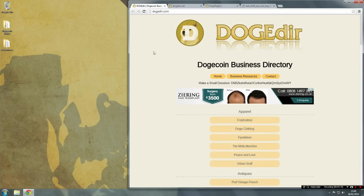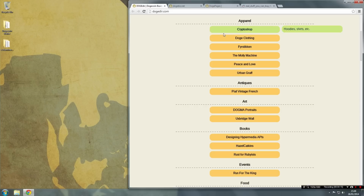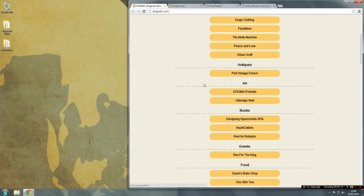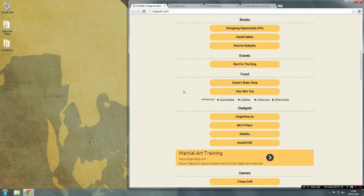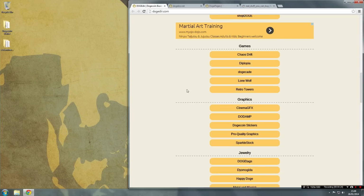So Dogecoin is the first one we're going to do, and that takes you literally point by point through all the different shops that you can use that have been kind of verified to be working. Now, don't take this as a guarantee you will not get scammed.